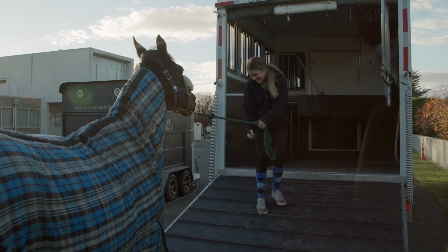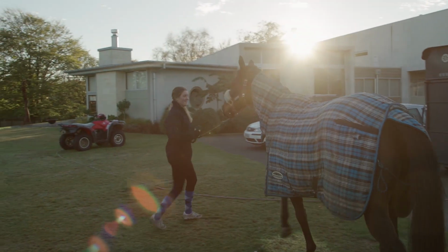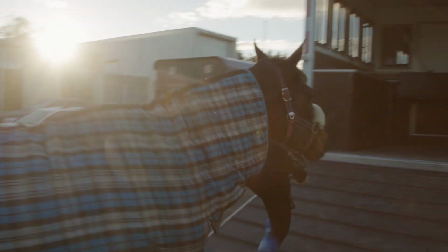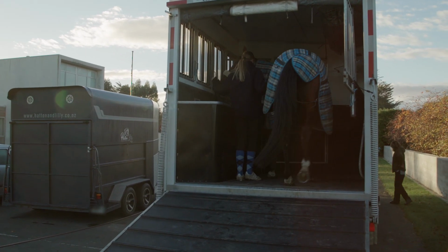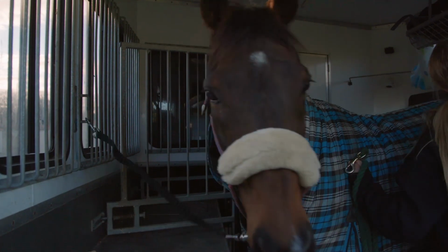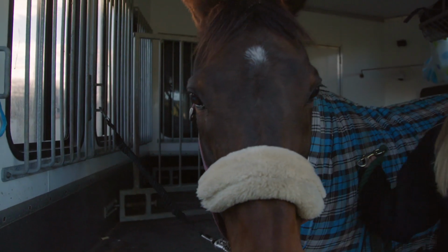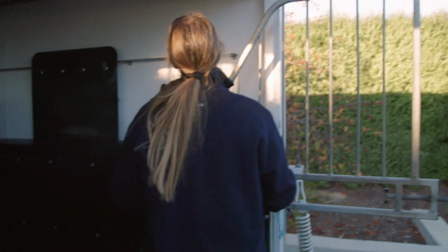Come on. You never do that. Come on. Come on. I almost seemed to have woken up on the wrong side of the bed this morning. Didn't want to get on the truck. Didn't really want to move either. I think he would have liked if I'd left him in bed a bit longer.